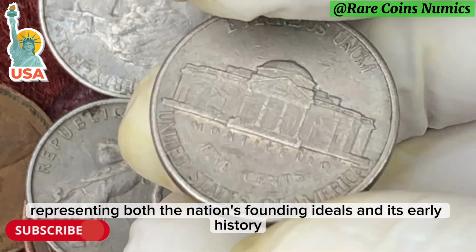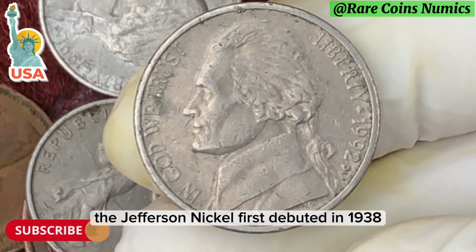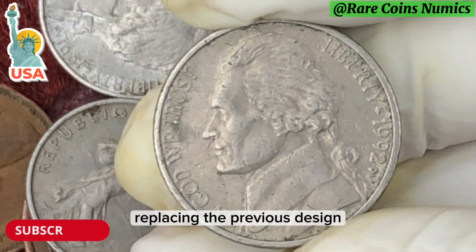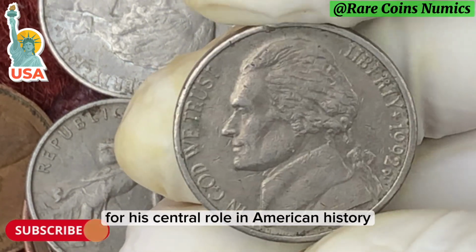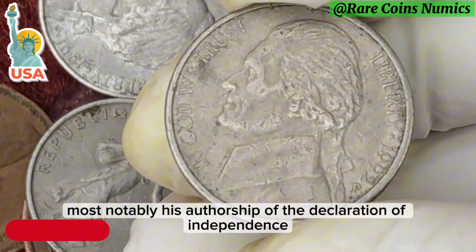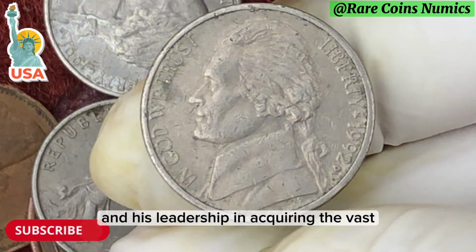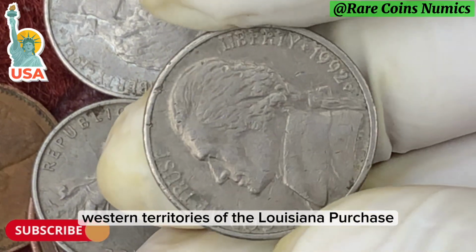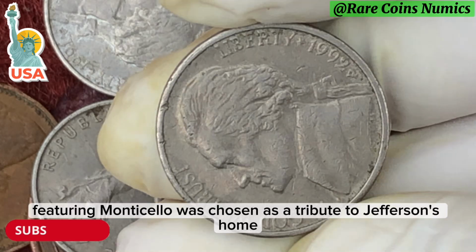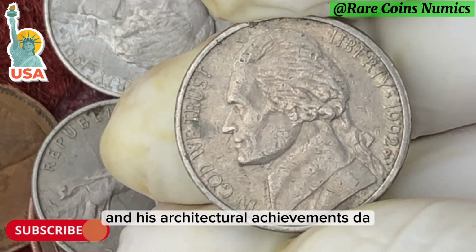These two symbols of American heritage had become icons, representing both the nation's founding ideals and its early history. The Jefferson nickel first debuted in 1938, replacing the previous design, the Buffalo nickel. The portrait of Jefferson was chosen for his central role in American history, most notably his authorship of the Declaration of Independence and his leadership in acquiring the vast western territories of the Louisiana Purchase. The reverse design, featuring Monticello, was chosen as a tribute to Jefferson's home and his architectural achievements.